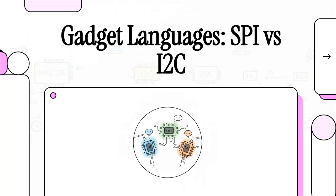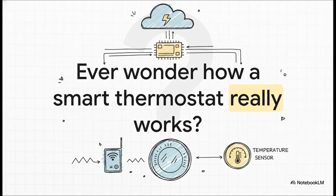Today, we're going to pull back the curtain on the secret lives of your gadgets. Seriously, we're going to decode the hidden languages that all the tiny chips inside your phone, your thermostat, well, everything, use to talk to each other. By the end of this, you'll know exactly what's up with the three big ones: SPI, I2C, and UART. Let's dive in.